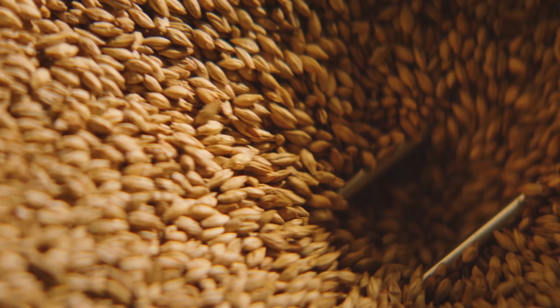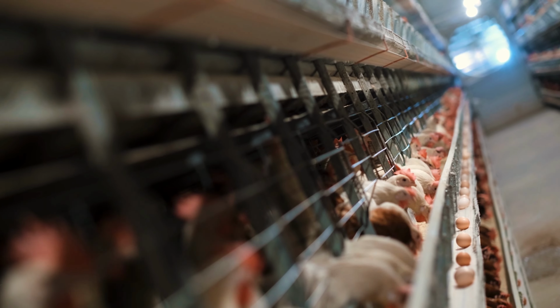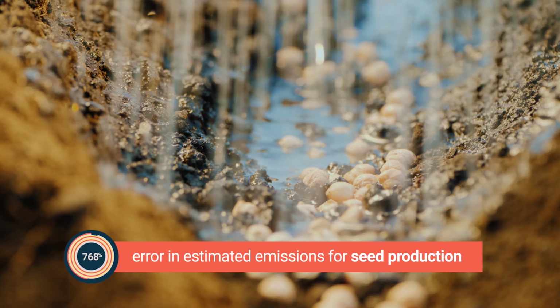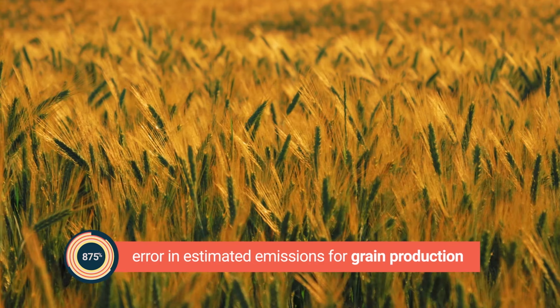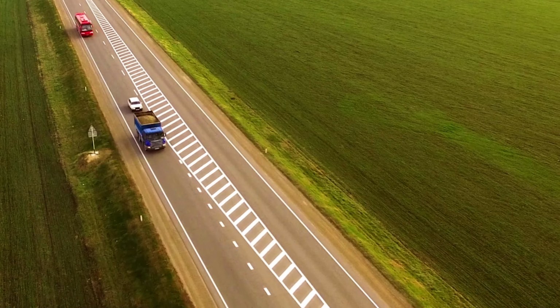In the seed production for the grains that are used in breeding and animal feed, results showed a 768% discrepancy. In the actual production of the grain, LCA estimates are almost 900% higher than the primary data.